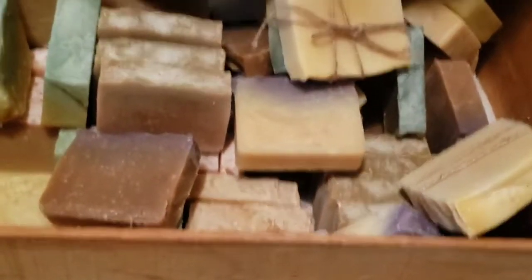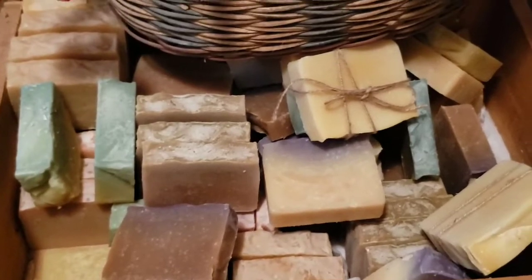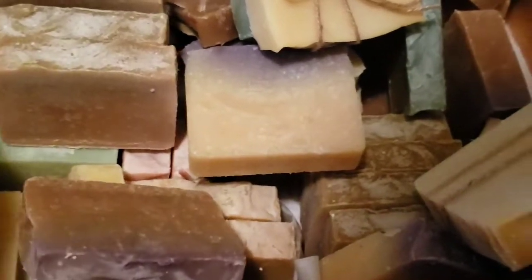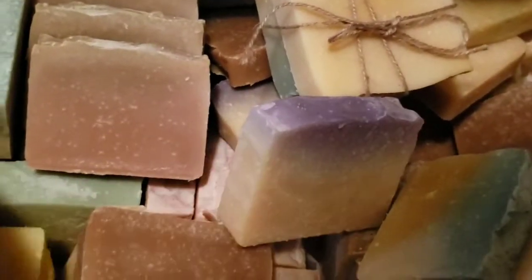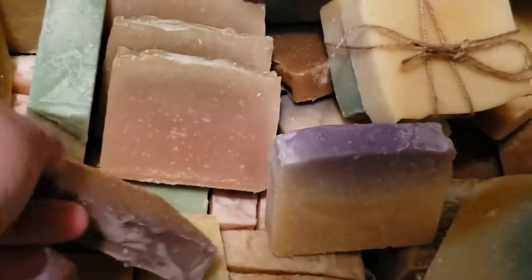And here's a few of my soaps that I make. I've gotten more oils in the mail, and I'll be making more soaps really soon, I'm hoping. These are made out of goat's milk and cow's milk soap, and they make a nice soap.